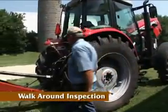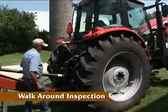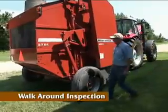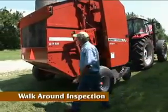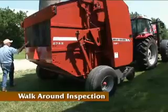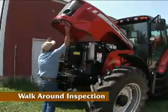When walking to the back of the tractor to check the hydraulic oil, scan underneath the tractor checking for dry surface. When an implement is hooked to the tractor, also walk around the implement, making sure it is hitched properly and that everything appears to be in working order.